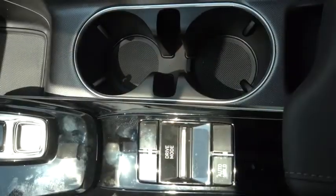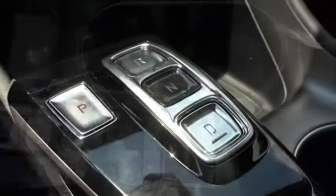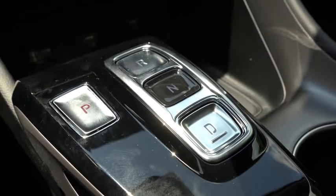But anyways, before we do any kind of fun acceleration test here in our Sonata, I did want to mention the drive modes. That drive mode toggle switch is located directly behind the shift buttons. And yes, there is not a traditional shifter in this Sonata. They are shift buttons. So you got P for park, R for reverse, N for neutral, D for drive, in case anybody was unfamiliar with that.